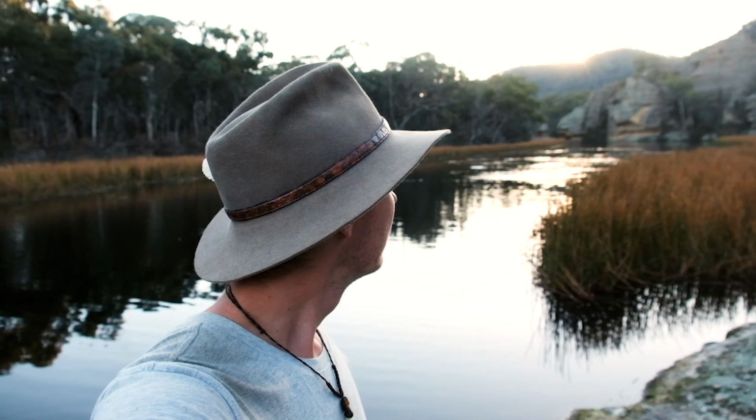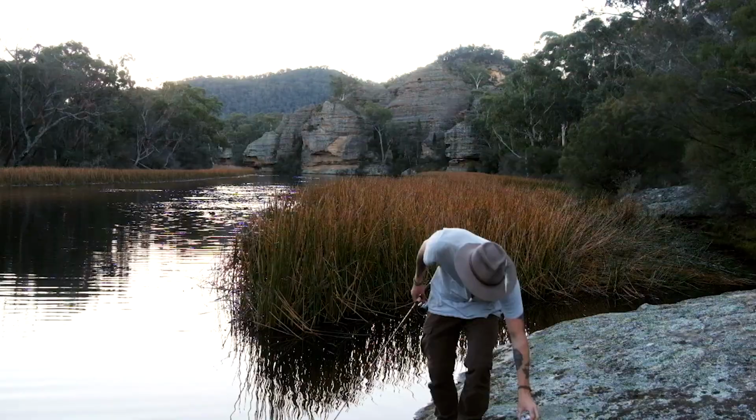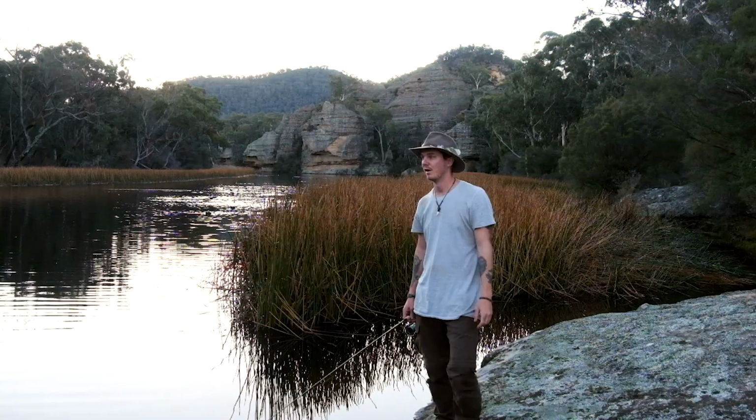Well, as the sun dips behind the ridge, even though we haven't caught any fish yet, cheers to an epic weekend. Dead set. That's where all the fish in Australia have disappeared. I can never get a single bite. A few more casts and I think we'll call it a day.